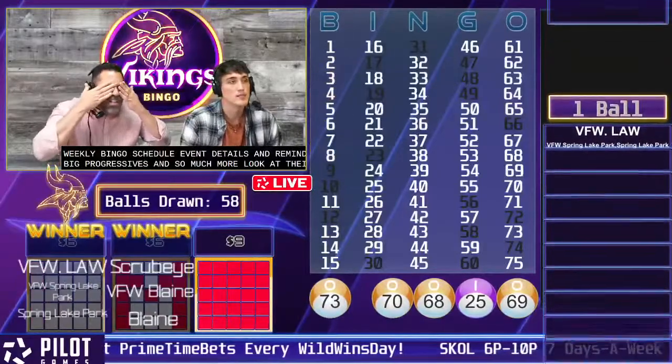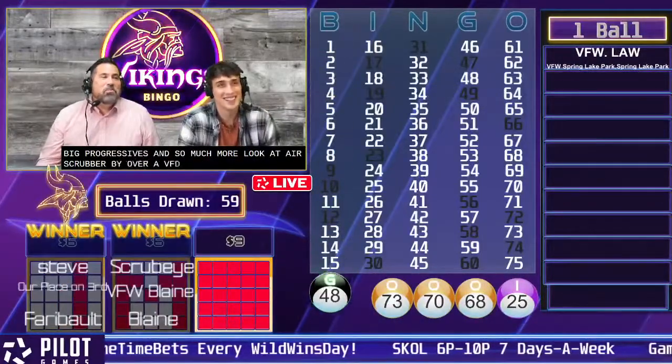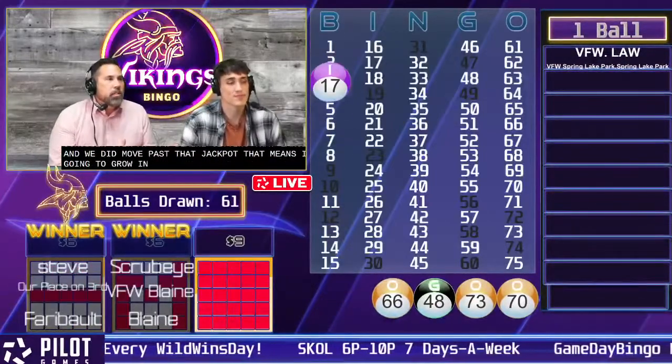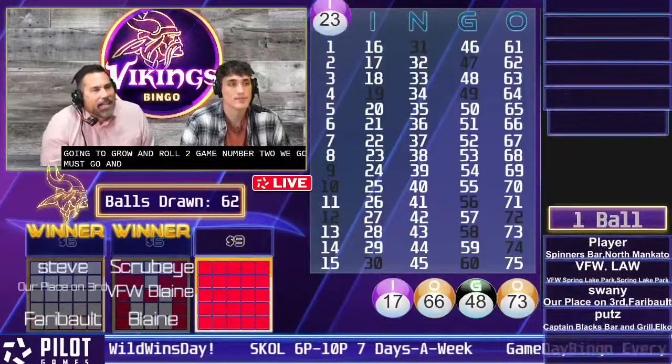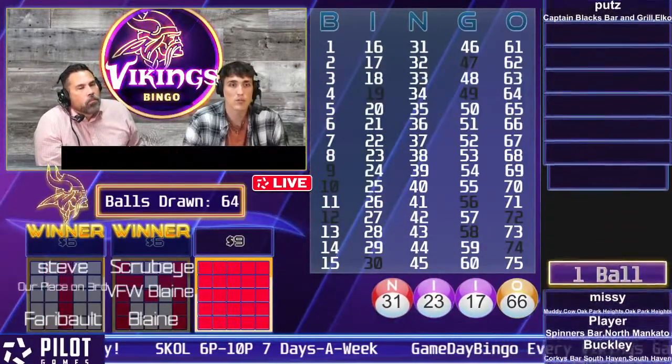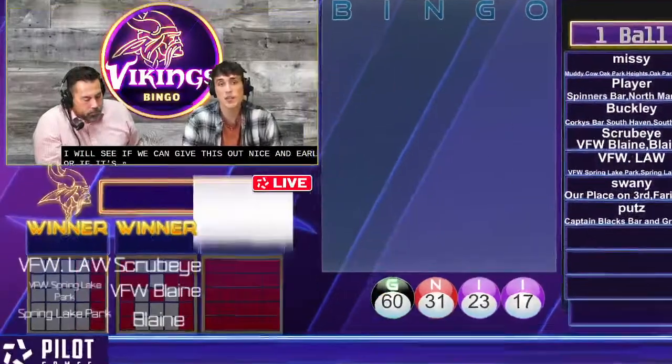Look at there. It's Scrub Eye over at VFW Blaine getting that large M. We did move past that jackpot. That means it's going to grow and roll to game number 2. We got a must go of $9. Yeah, nice $9 coverall that we got a couple players one ball away. We'll see if we can give this out nice and early or if it's going to be a big split.